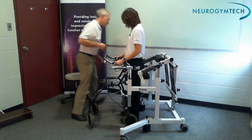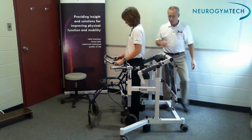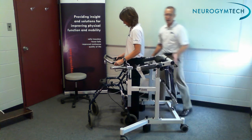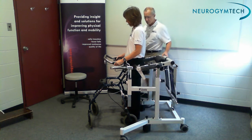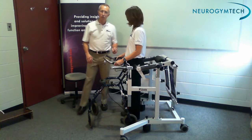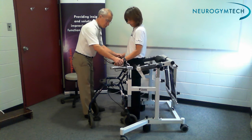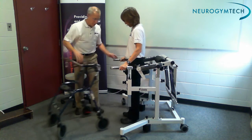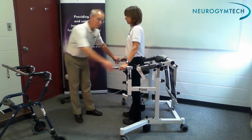So we have her in this position. Now, I told you that the seat was very low to start with. I'm going to bring it up so it just touches her behind. That's so that when she moves, the machine moves with her, but there's no body weight support at this time. So we're going to transfer the hands. We're going to move the walker out of the way. And you'll notice I always stay in front.